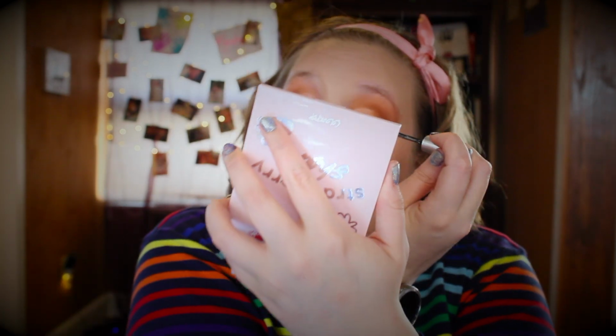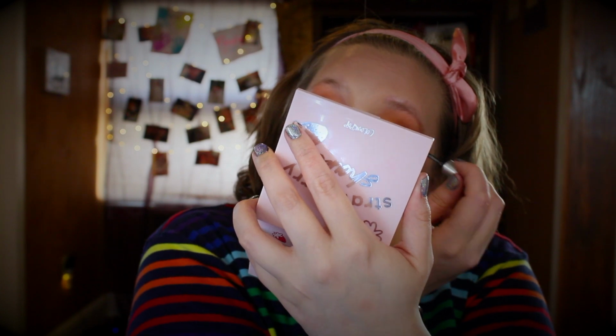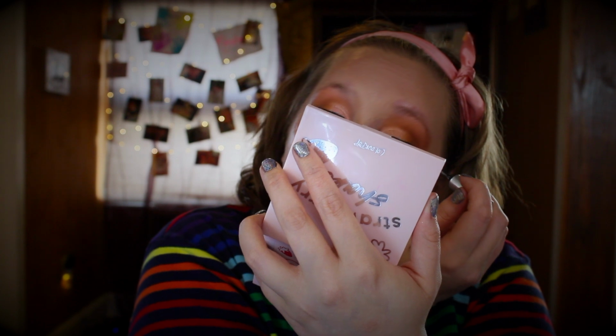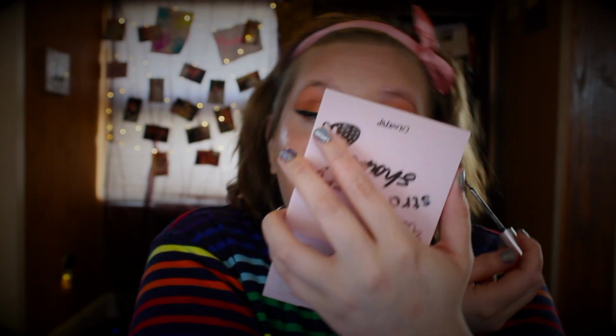And then I have some Allure lashes. I'll put them up on the screen. I don't really remember what they were called, but they're magnetic and they came with a liner similar to this, but I think this lash liner works a little better. And then we'll see if the Glamnetics works better. So you wait a little while for it to dry. Oh, I got it in my eye. This eye is always a little pain.